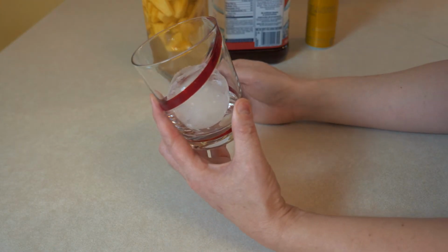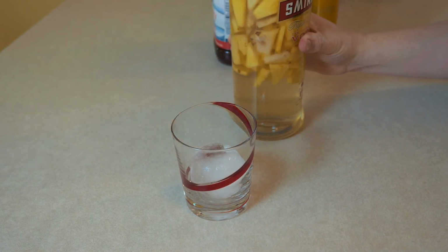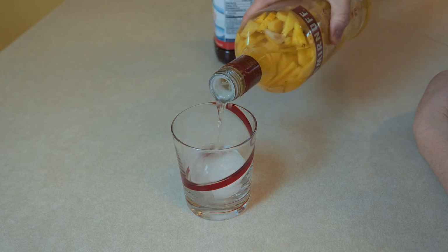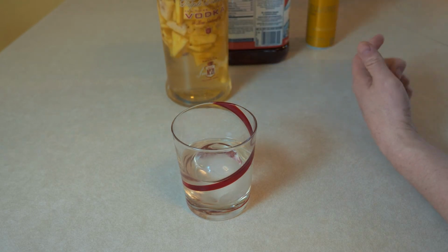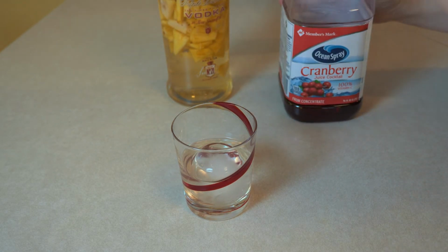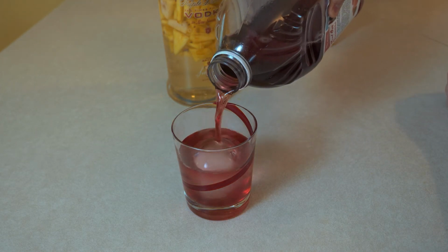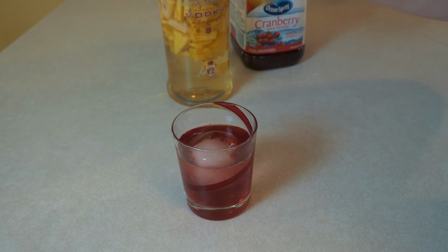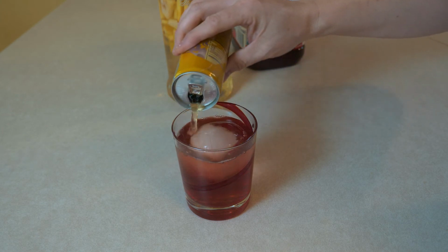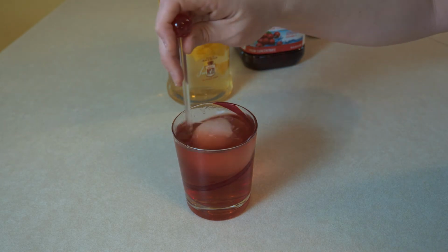Now that you've got your glass with this nice giant piece of round ice in there, you're gonna grab your pineapple infused vodka and you're gonna go about halfway up the glass. Grab some cranberry juice cocktail, about 1/4 up the glass. Top it off with some chilled tropical Yellow Edition Red Bull. Grab yourself a stir stick, give it a quick stir. Cheers.